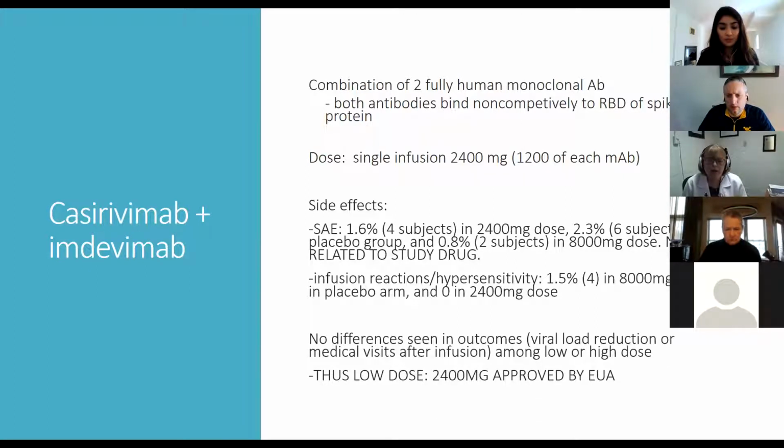And then the other thing they compared was the high dose versus the low dose. Was there any difference in outcomes in their study? Their study was looking at viral load reduction, which we could argue, what does it mean if the viral load is less? We do know that virus can be detected for quite some time without it actually being replicative or infectious. But it also showed no difference in medical visits after the infusion for COVID-19. And so with that, the EUA was approved for the lower dose because of less risk of infusion reactions with the same benefit seen.